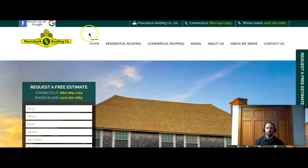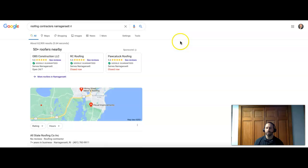And the reason that you want so many words of content is the more content you have, the more keyword searches you can put into that content. So I just went ahead and popped a keyword in here. So for Google search, I put in roofing contractors, Narragansett, Rhode Island. I know that's an area you guys service. You obviously do Connecticut and Rhode Island.